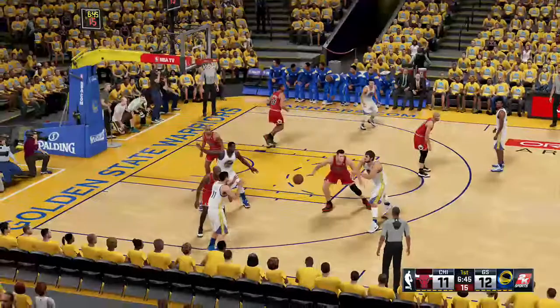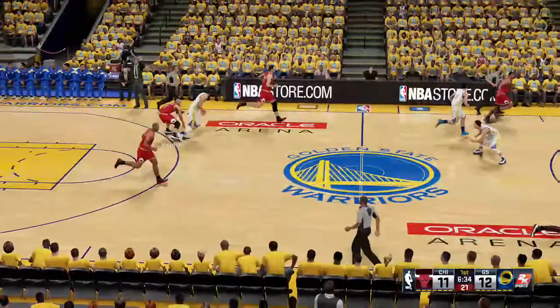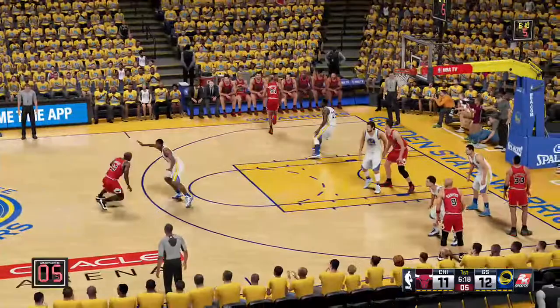Bogut against Longley. Green with a screen for Thompson. No good. Some solid defense by Rodman. Curry against Harper. Longley with it. And it's sent back by Bogut. Shot clock at 6.